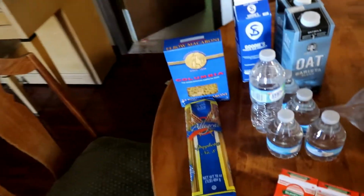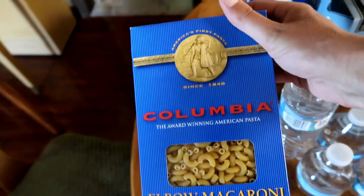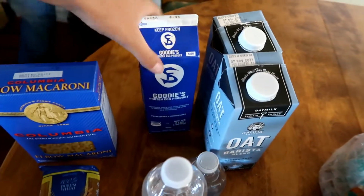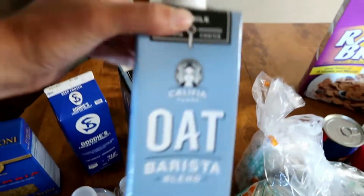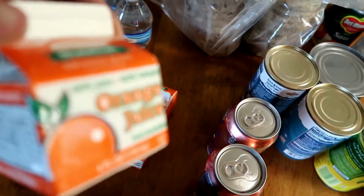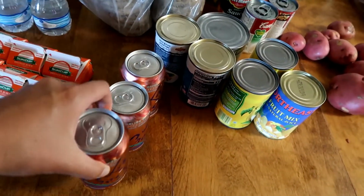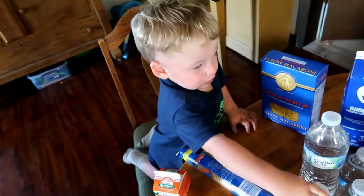All right, so for pasta, they gave us one package of spaghetti and one box of elbow noodles. We've got this. We got frozen eggs. Two of these cartons of oat milk. We've got a few little bottles of water here and a few little orange juices. These are little tiny orange juices. Three of these sparkling waters. We've got three bags of frozen sausage patties. Are you excited about that?